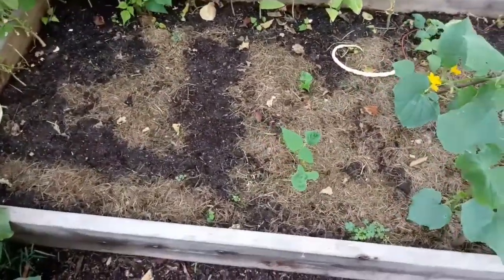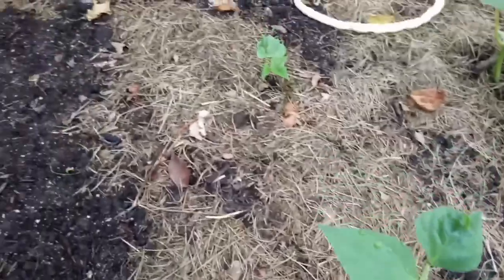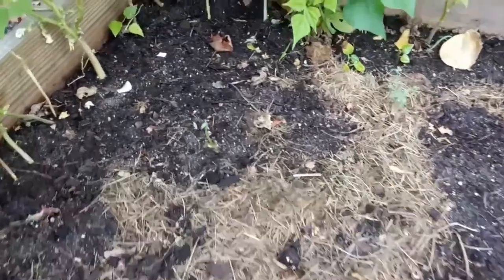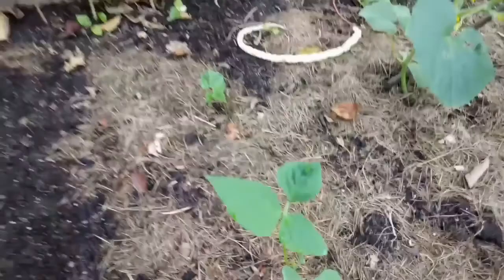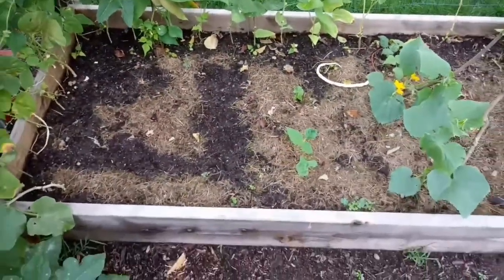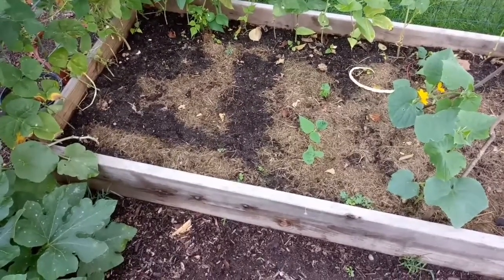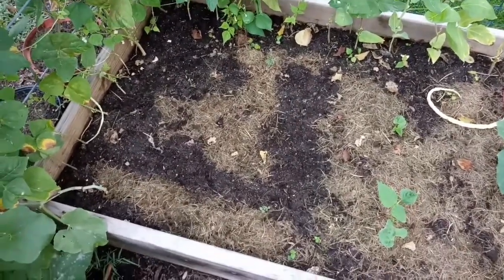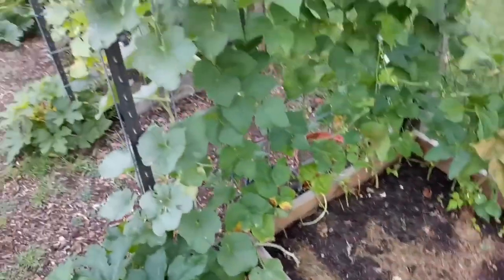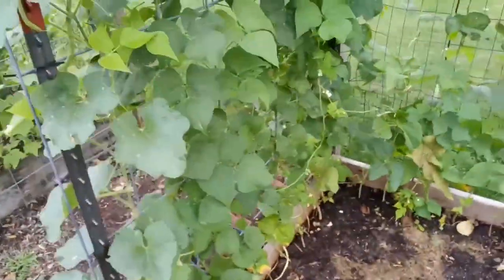I planted a couple of bean plants, bush beans, about 3 weeks ago. That little guy, I don't know if he's going to make it, but this guy, they're starting to grow quite nicely. So hoping to get some last second green beans out of those. I did plant some spinach also in here in between, and the green beans on the trellis, they're doing really well.